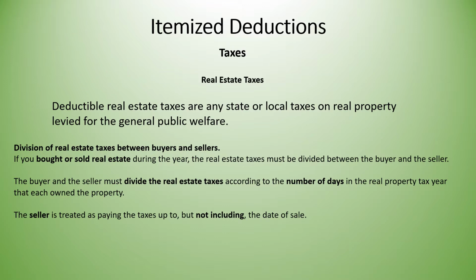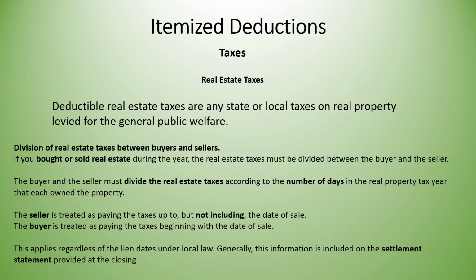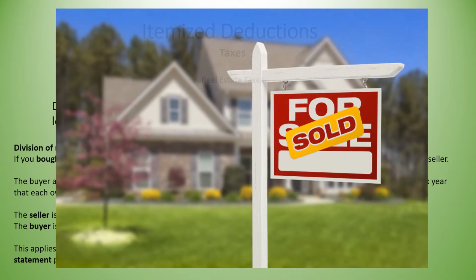The seller is treated as paying the taxes up to, but not including, the date of sale. And the buyer is treated as paying the taxes beginning with the date of sale. And this applies regardless of the lien dates under local law. Generally, this information is included on the settlement statement provided at the closing.